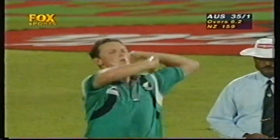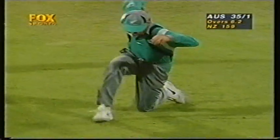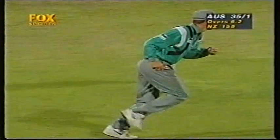Well, let's have another look now at that very good catch by Fleming. It was straight to him, but it was going quickly. Yes, Shane Bond angling the ball across Mark Waugh. Mark Waugh going for the big square drive. The thick edge safely taken by the New Zealand captain.